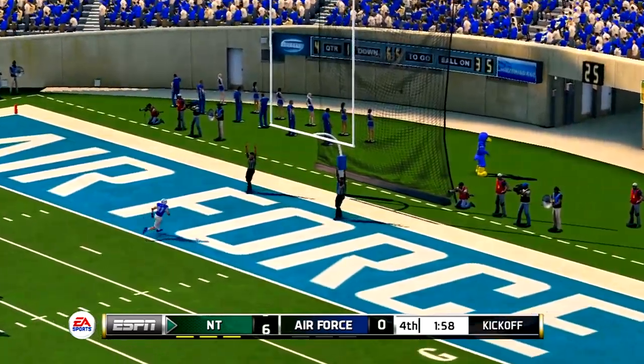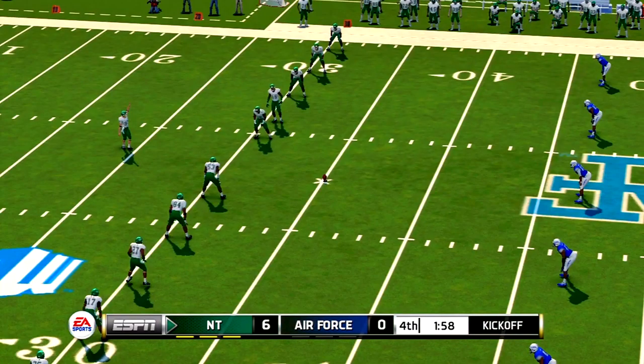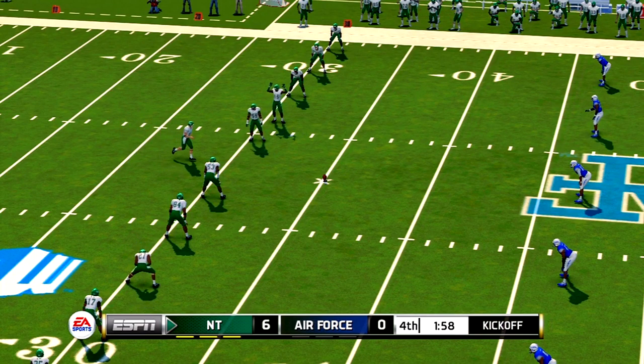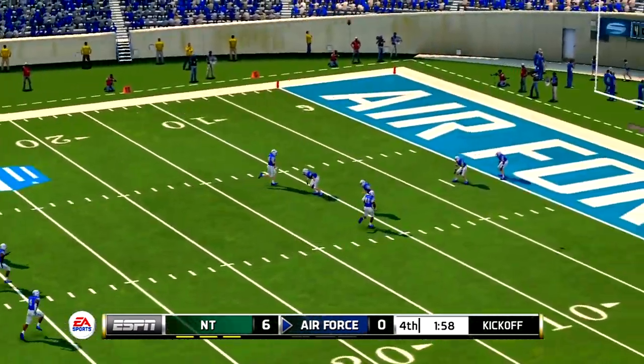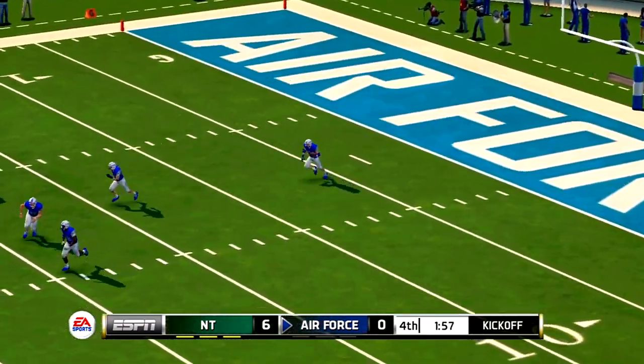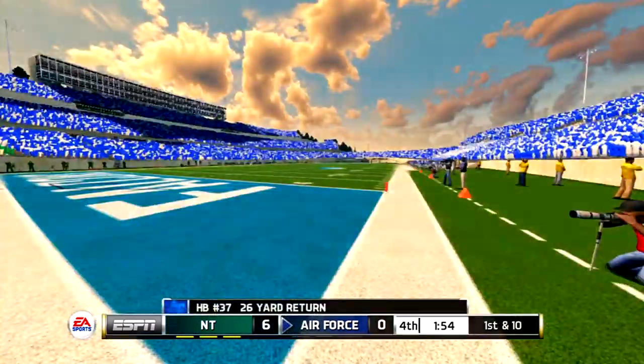It's up, and he's got it. The kicker looks like he's ready to kick this one off. Nice kick, plenty of distance. He's to the 20. And he's tackled at the 25-yard line.